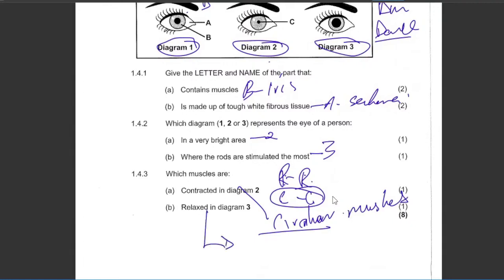And diagram 3 is dim light. So in dim light, we know that R goes with C, C goes with R. So they are looking for muscles which have relaxed, not contracted. Radial muscles contract, circular muscles relax. So it means that it's going to be the same answer, circular muscles. Yeah, I think you have got it.